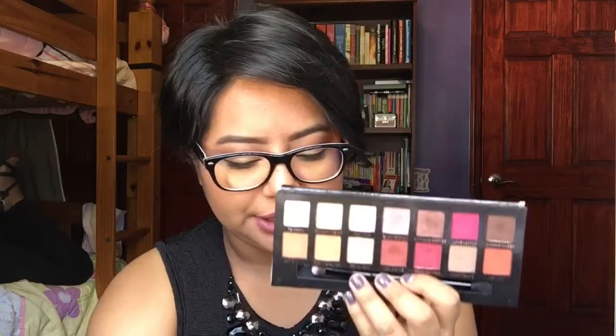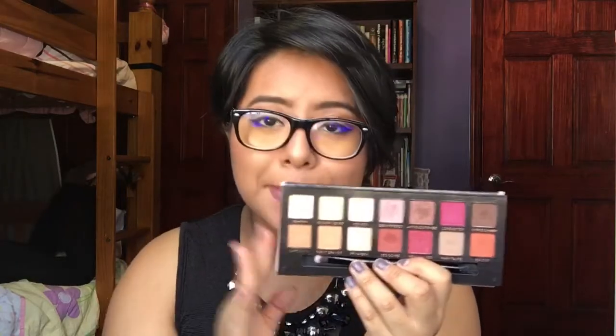Now, don't freak out. Makeup isn't the only thing that has carmine. Also, some foods and other products contain carmine. So, just putting that out there. It's not vegan, but it is cruelty free in a way.